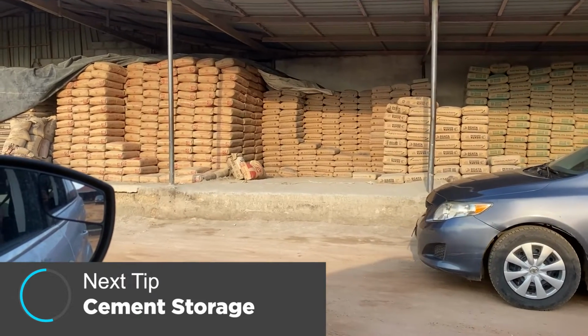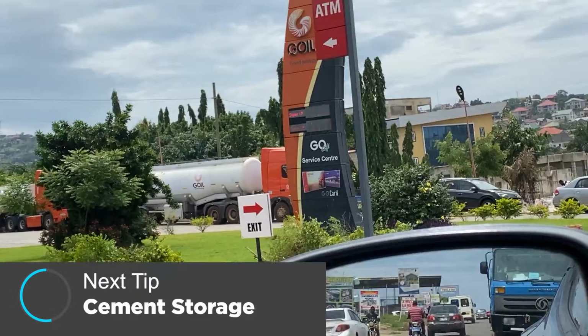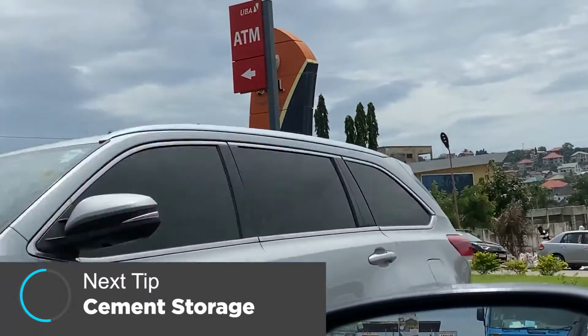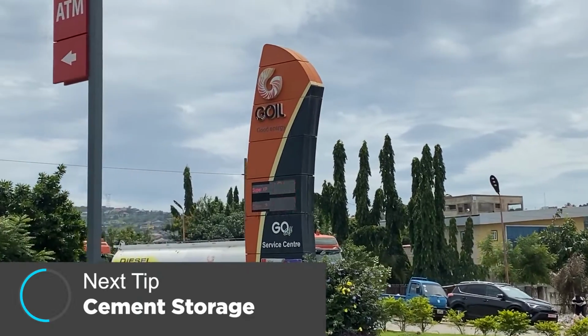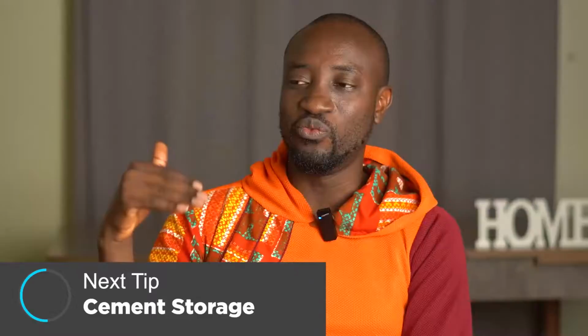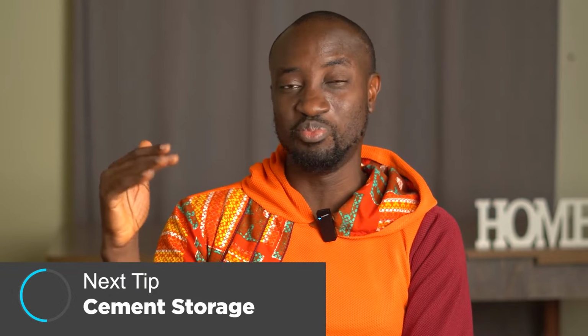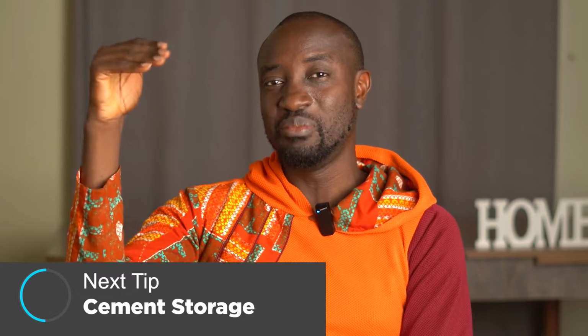The cost of raw materials and transportation also affects the cost of cement. Now we've seen that fuel prices have also increased. The dollar rate has also increased, right? And it's increasing every week. In July, the price of a gallon of fuel was pretty low. In August, it started increasing gradually. In September, it started jumping bit by bit.